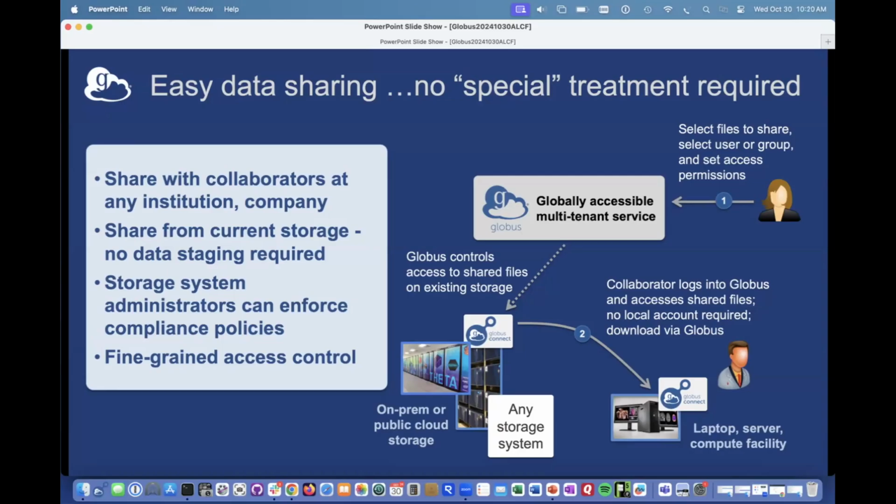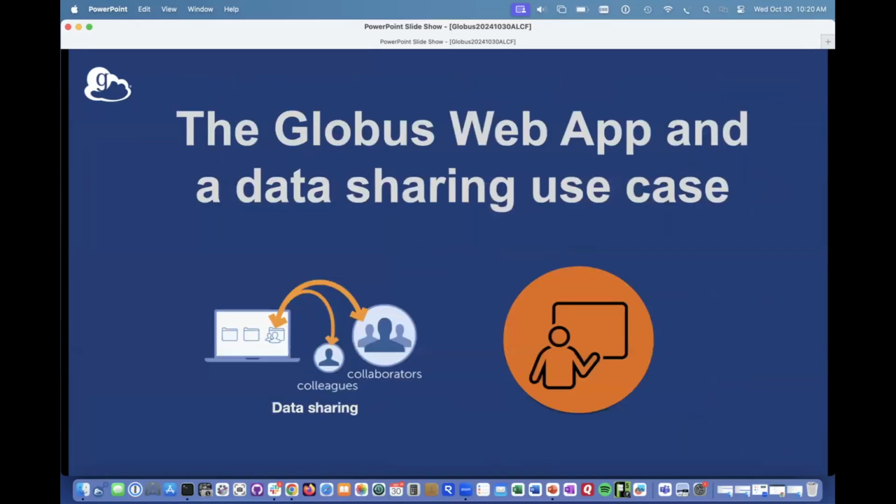Either read or potentially read-write. You could set it up so you can push data to it as well. So lots of different controls on that. And that's essentially, as the guest user, what you're seeing when you come in.